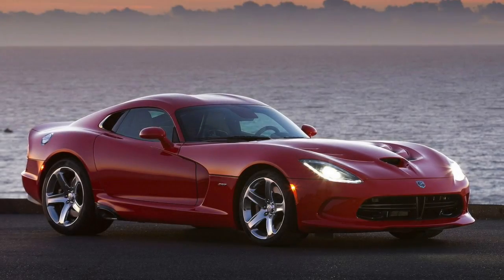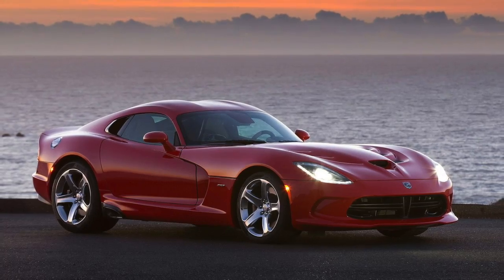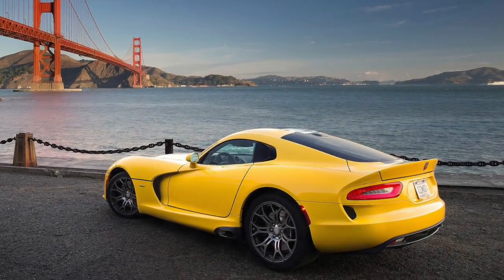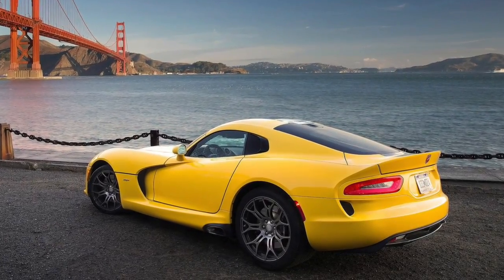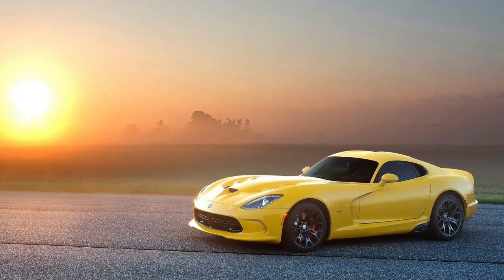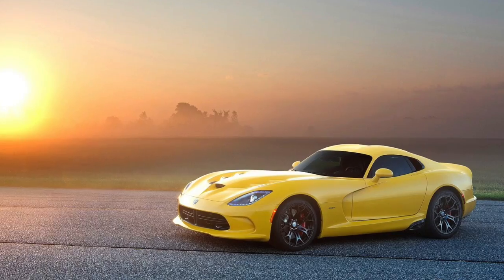All the torque is channeled to the rear wheels through a 6-speed manual gearbox, and no other option is available, just like in the generations before. The 5th generation was initially called SRT Viper, ditching the Dodge name. However, Dodge changed their mind, and after a short time the model name Dodge Viper SRT was used again.